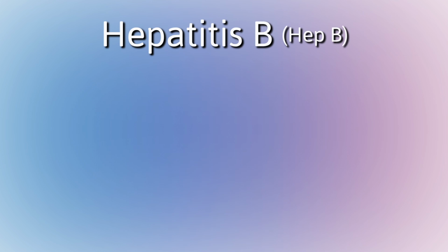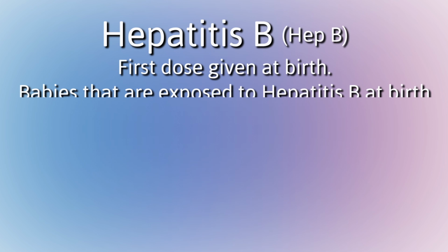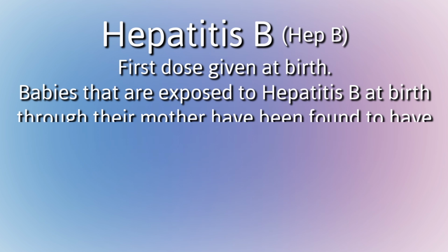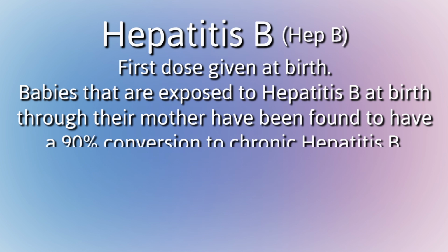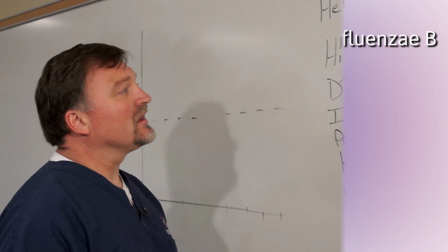Hepatitis B, it's given the very first dose at birth. The reason for that is that babies that are exposed to hepatitis B at birth through their mother have been found to have a 90% conversion to chronic hepatitis B. But if you give this at birth, it keeps that from happening.